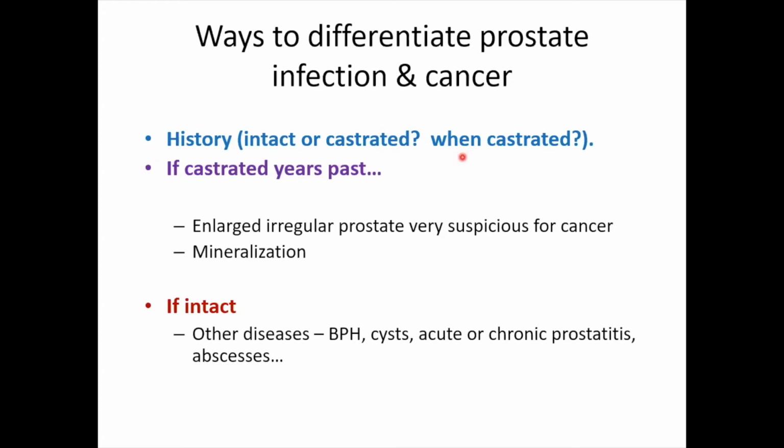If the dog is intact or more recently castrated, chronic prostatitis can also cause an irregular mineralized prostate. And so then we're going to be a bit more aggressive in diagnostics and perhaps not so convinced of cancer right away. And I think right there, what do you think, Andy?